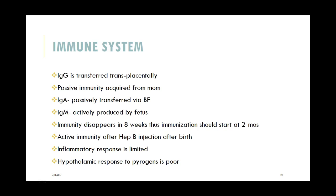With the immune system, newborns have limitations in their inflammatory responses, which make infections really harder to recognize in this population. So, as adults, whenever we have an infection, our first indicator is hyperthermia. We have an increased temperature or a fever. That's usually our first sign. However, for a newborn, hypothermia is a better predictor of infection instead of a fever. So they will actually drop their temperature prior to spiking a fever when they come down with an infection.